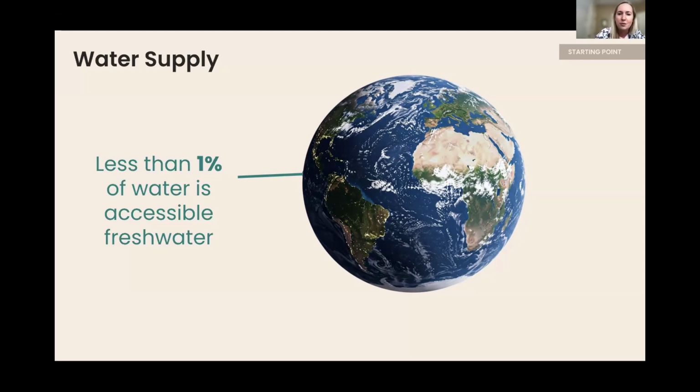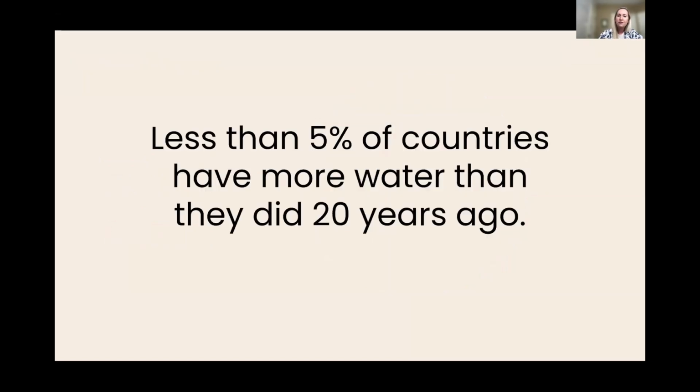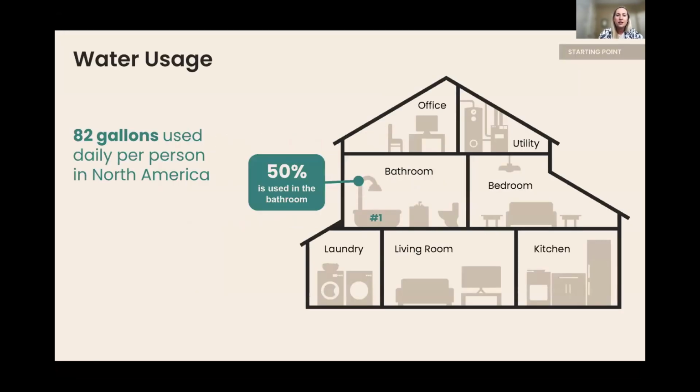So less than 1% of the world's water is accessible. That's found in lakes, reservoirs, rivers, and that's the water that we've historically pulled, but it is becoming more and more challenging to access. Less than 5% of countries have more water than they did 20 years ago. And despite all of this, we use a lot of it within our residential homes. So right now, we use typically 82 gallons per person per day. In liters, that is closer to over 300 liters. And so it's a lot of water that's touching our skin for a brief second before it's going right down the drain.